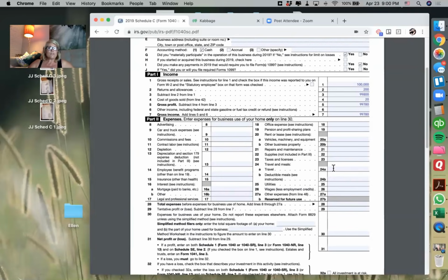Meals is going to be, you can no longer put meals that you ate while on the road. You can put them, but you're going to get a 50% deduction. So if you had meals that you ate while you were on the road, they go right here in this deductible meals area. And the travel is going to be, like I said, any of the actual transportation of yourself to wherever you were going for a work-related event.